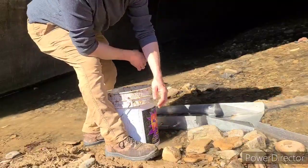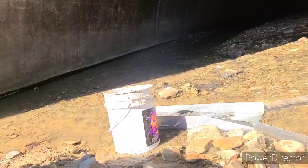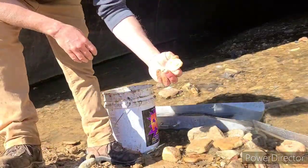God, that's a huge one, dude. Some of that quartz coming out of here.